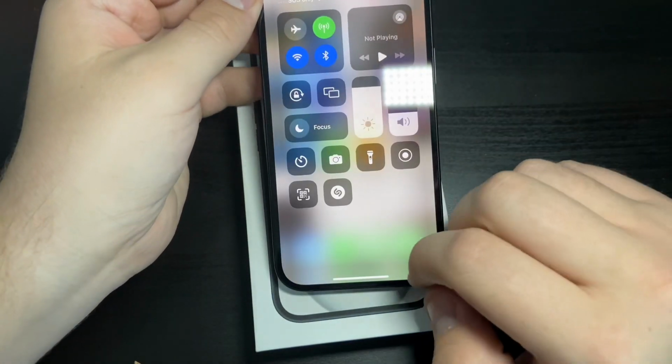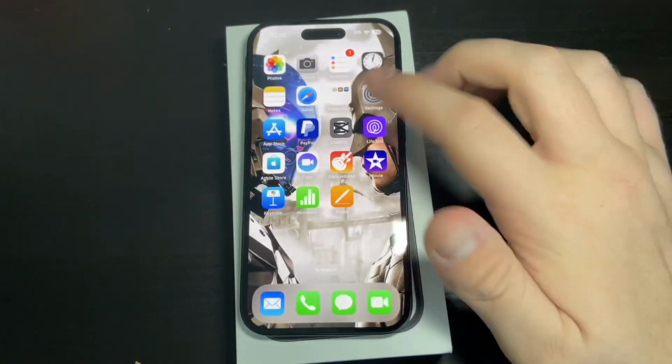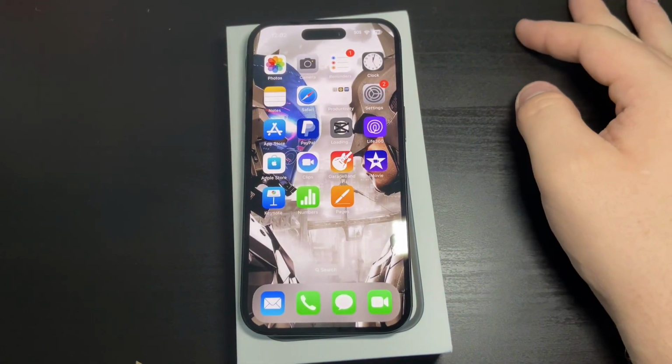Does this have the screen record? Yep, this got transferred, everything. Okay, so yeah, it even has my wallpaper, so that's pretty cool.